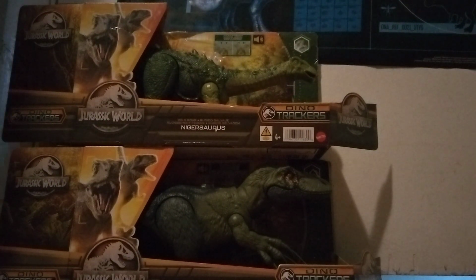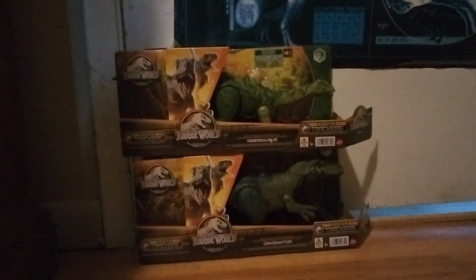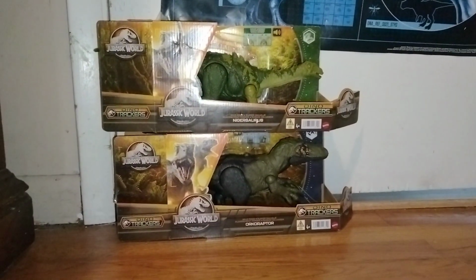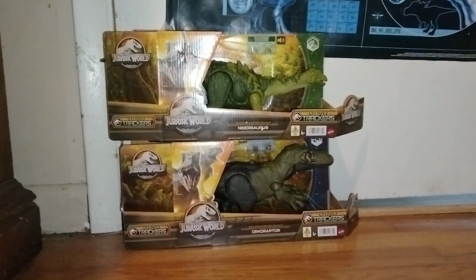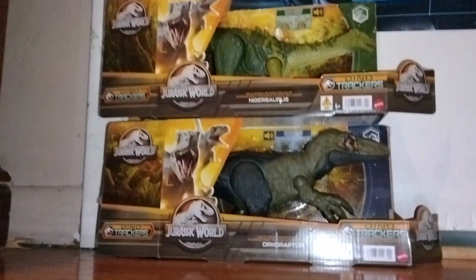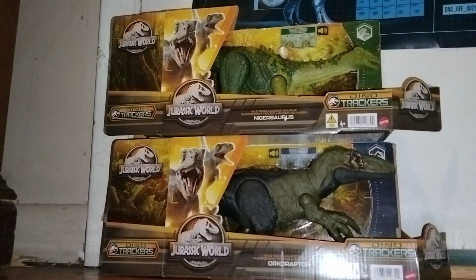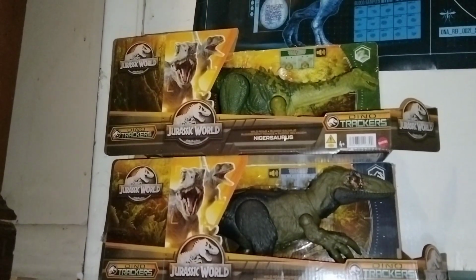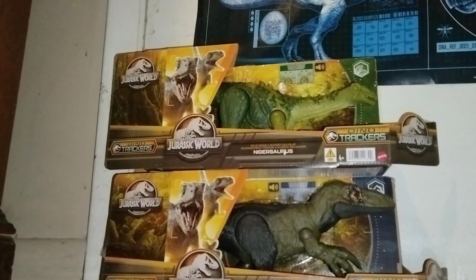So obviously, as you can see, we have two brand new Wave 2 items. That being the Nigersaurus, which I kind of predicted, Pro C would know, we discussed this at one point, and the Orkoraptor, which looks much better than I thought it would. The colors are better than I thought. So I tried putting them back together to the best that I could.